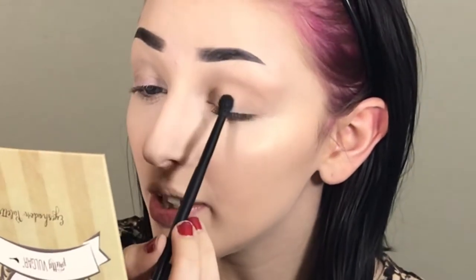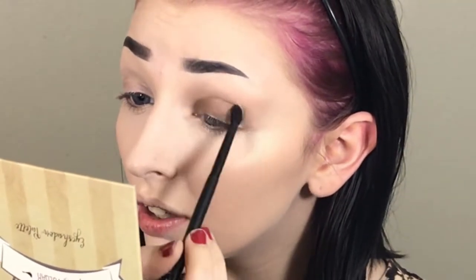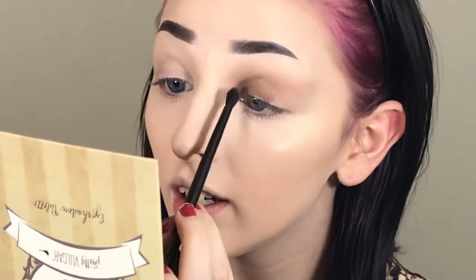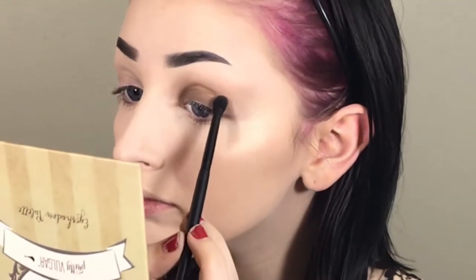I don't really have any idea what direction I'm going with this. I'm just kind of playing with it and we'll see where it goes. I don't really want to be taking this onto the lid, it just kind of happened, so I'm gonna have to cut the crease later, but that's okay. Back into the shade Hide and Seek, which is that first color that we started with, and I'm just gonna go back and blend out all these edges really lightly.